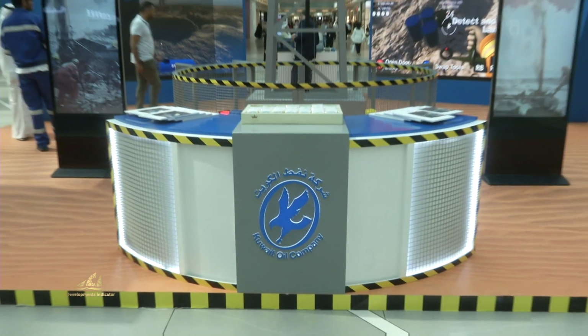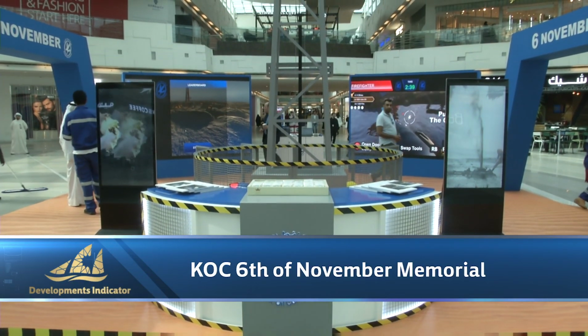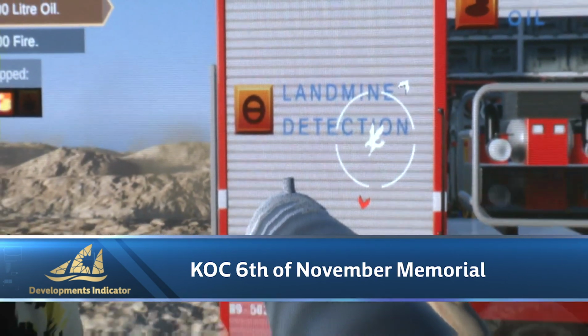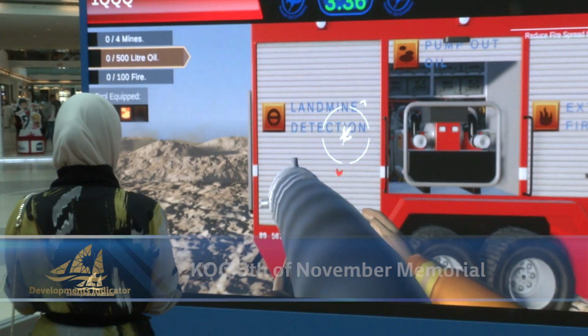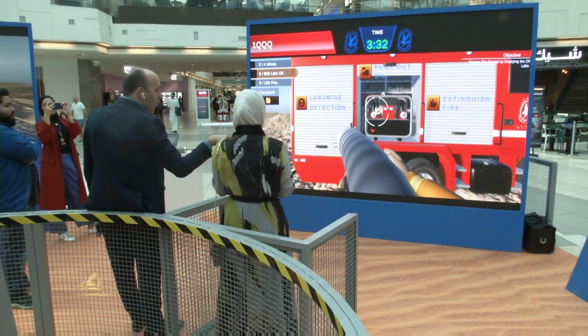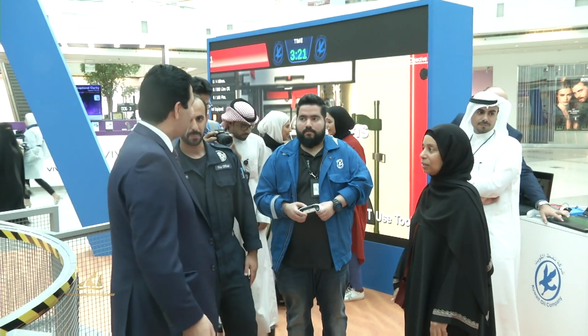The Kuwait Oil Company set up a booth in the avenues to spread awareness of their efforts on putting out the last fires after Kuwait's liberation. The booth also featured real samples of the firefighters' team uniforms, as well as a real-life video game to educate visitors on how to put out the fires in the oil fields. The purpose of the stand is to celebrate the memorial of the 6th of November, the date where the teams put out the last of the oil fires in Kuwait.